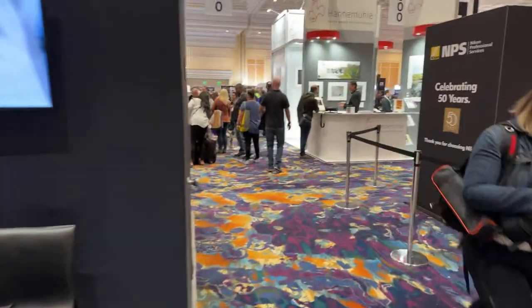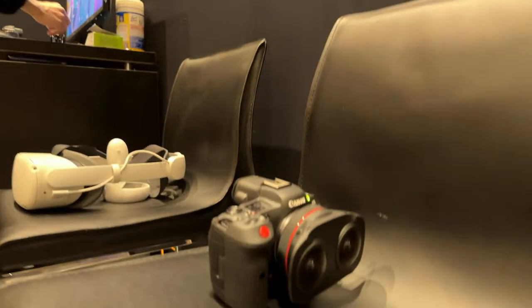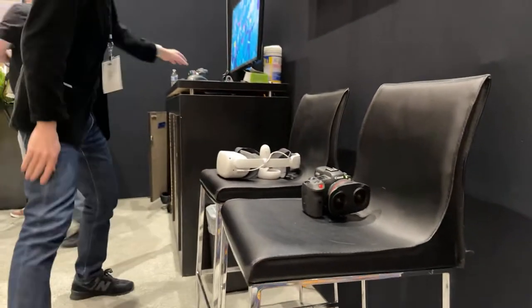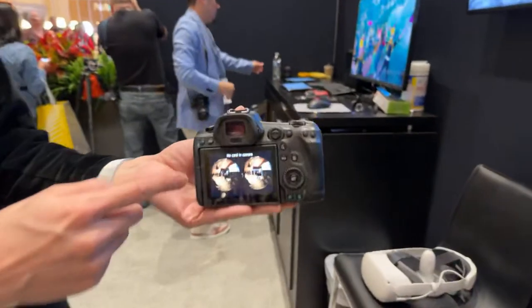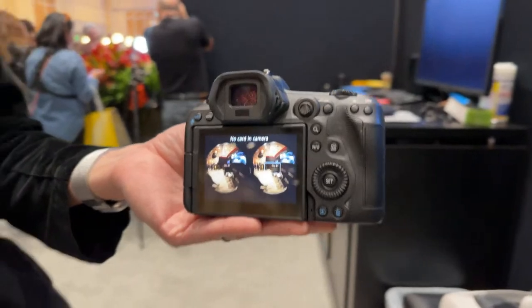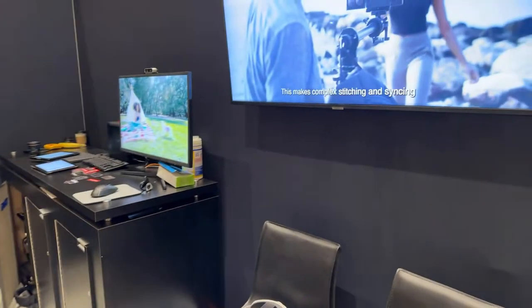So this is just being nosy, sticking my camera in people's faces. No, I'm live on my YouTube channel, so I'm just checking out. What do we have here? What's this? Oh, that's crazy. Yeah, go for it. Sorry. Dual fisheye lens. Right image and the image of the right eye and the left eye. What? Wow, look at that. That's nuts. And that's what this video is out there.